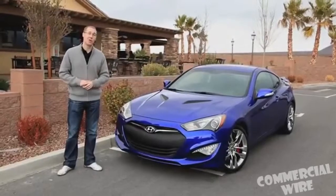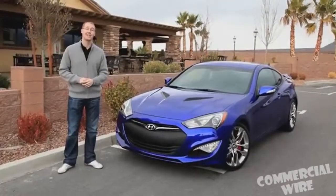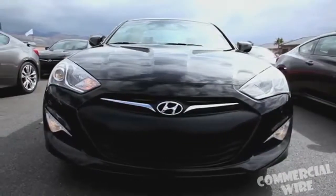And it wasn't all that long ago that it would have been hard to envision a 350 horsepower Hyundai. And yet, here it is, and here we are. A mid-cycle update for 2013, the Hyundai Genesis Coupe gets more than just a new front bumper, which we'll admit does take a little getting used to.